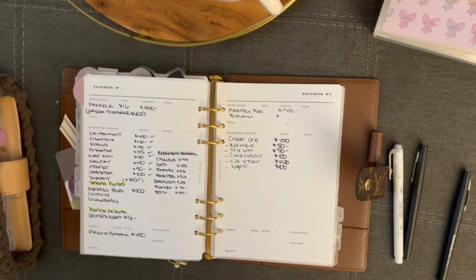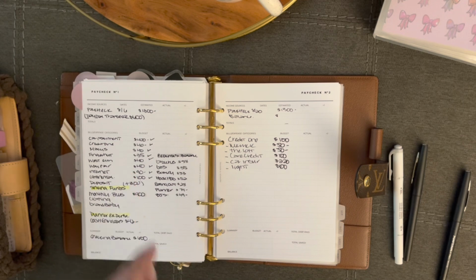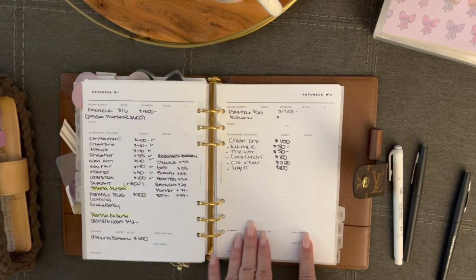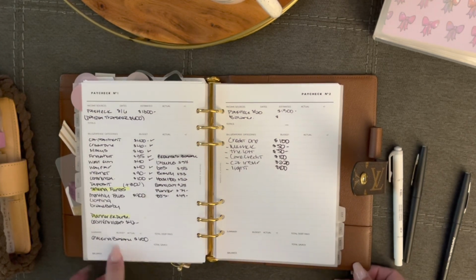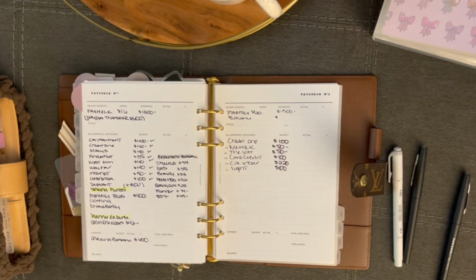So as I started doing this, I thought, why not do a video? This was last week, and that was last week, and then this is this pay. So I didn't have time to actually log into my bank account because I decided to do the video. But I wrote down what I get paid, and I look and I see what bills need to be paid.